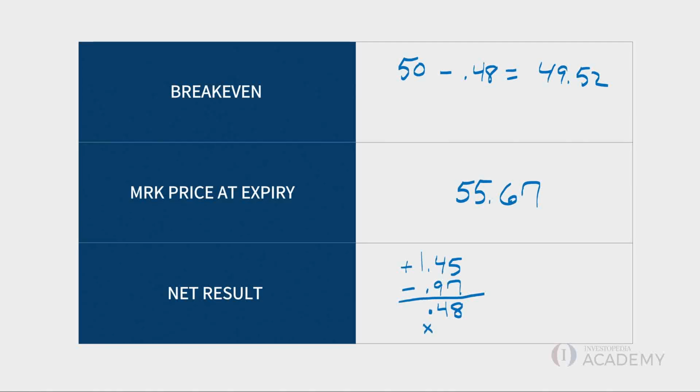How many times did I do this protective collar? 1. And then the 100 multiplier for stocks. The net result is $48, which is the premium that I collected at the beginning.